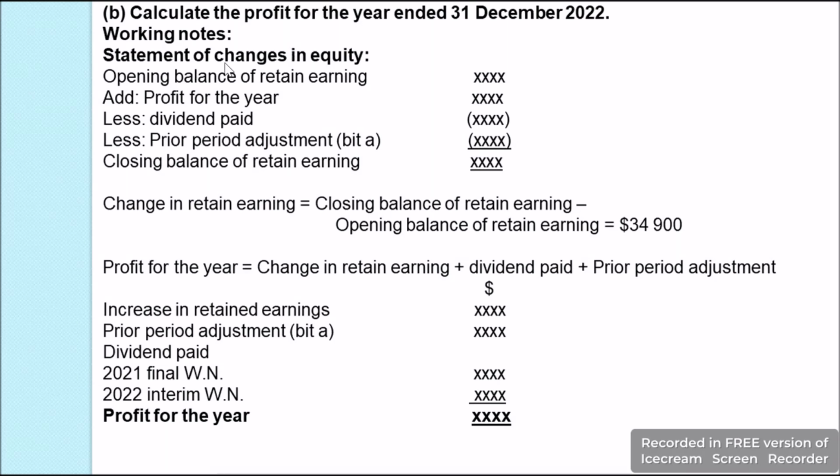In the statement of change in equity, we have the opening balance of retained earnings, and to this we add the profit for the year, and from there we subtract the dividend paid. We also subtract, for this question, a prior period adjustment of depreciation, which I have explained in part A, and as this is a depreciation expense, this has to be subtracted as well. So we'll get the closing balance of retained earnings.